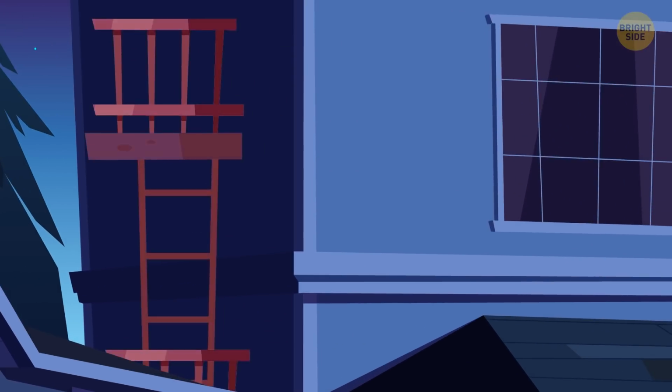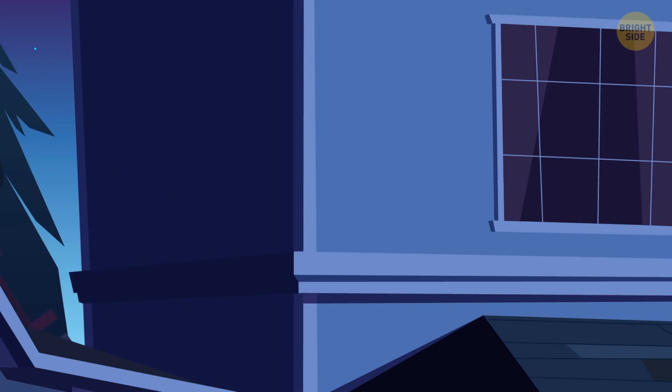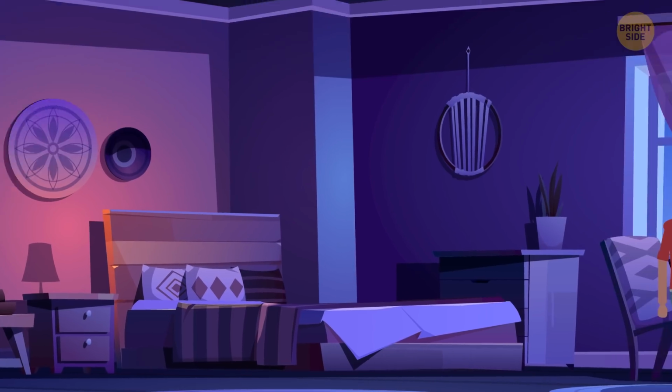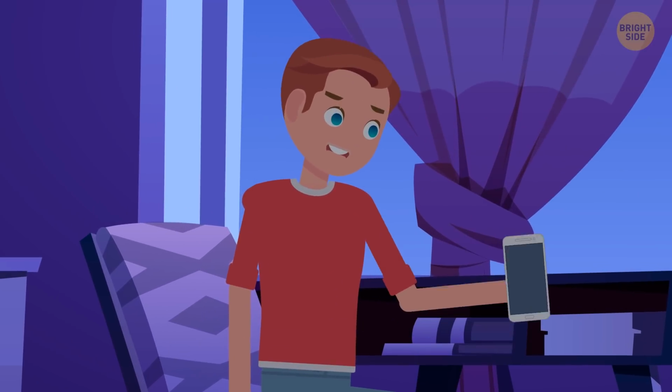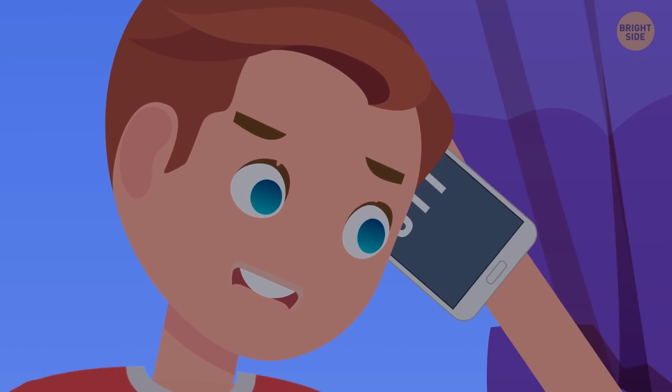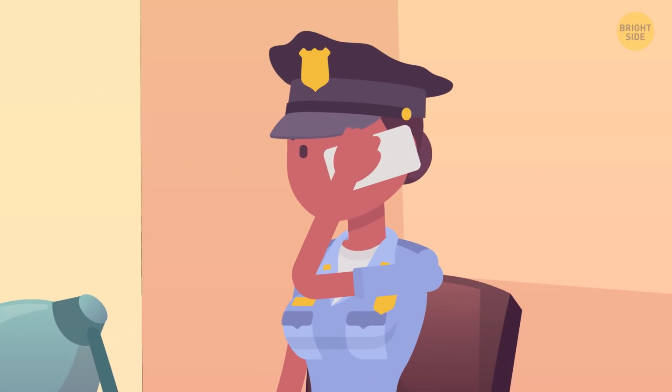Use the fire escape ladder if you have one. Otherwise, a window might do the trick. Still, chances are you'll have to stay put. Grab the phone and call the authorities. Give them your address and explain the situation as briefly as you can. And in a heartbeat, they'll dispatch a unit to your house.